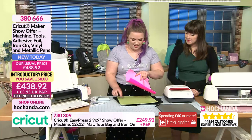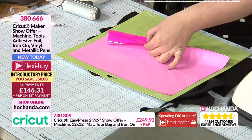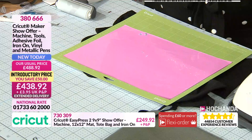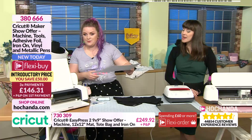Okay, so I'm going to pop a piece of sport flex down, face down again. What happens if you accidentally forget and put it face up? You would cut the carrier, so you'd cut the piece I've just folded. Would it ruin your machine? No, not at all. The machine wouldn't mind. You might ruin that piece, though. Sometimes you can flip it over and still use it, depending on how far in it's cut. It's just that you've cut the wrong side, which is sad. It's happened to me quite a few times.